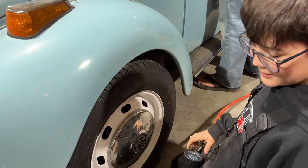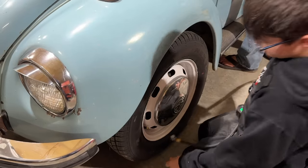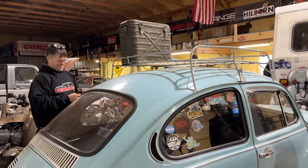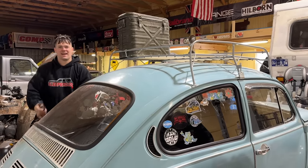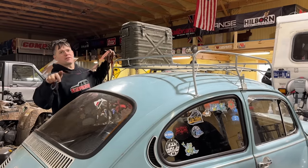So I'm going to set it to the factory. There you go. What do you think, like it's over here, where you want it? I don't know what they would have used back in the 70s to hold something down. I don't know if these were around back then or not. We need something like a period correct strap.